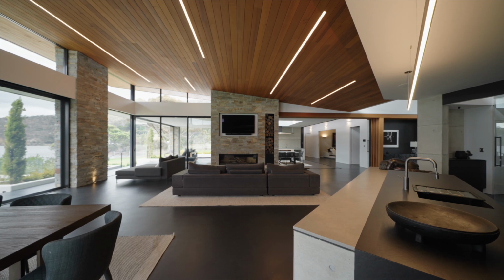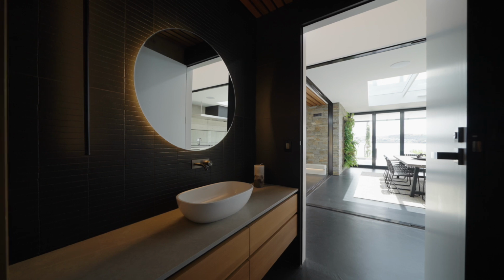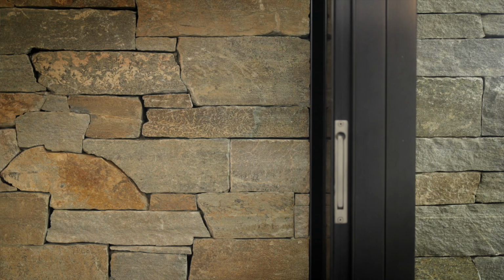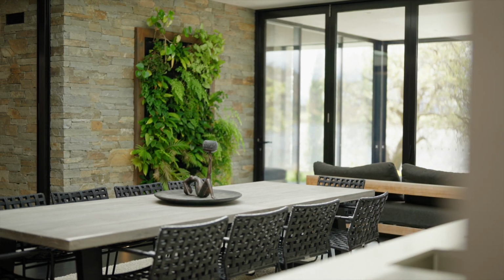Not only is the fireplace beautifully built, these large walls retract in behind that fireplace, but also we've got a recessed green wall as well. Certainly a challenge, and it takes skill to be able to build that.